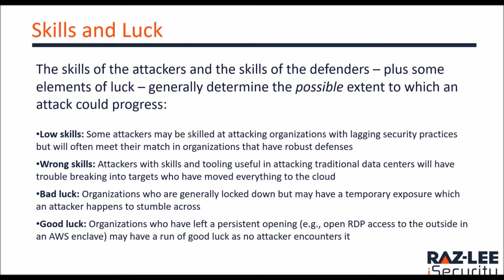Then there is bad luck. Bad luck for whom? Okay, it's bad luck for you because you have everything set, you have everything with high defenses, with a robust security system, you have part of your sensitive information on the cloud, but the hacker gets to you through a temporary exposure and he makes the attack. So you had bad luck this time.